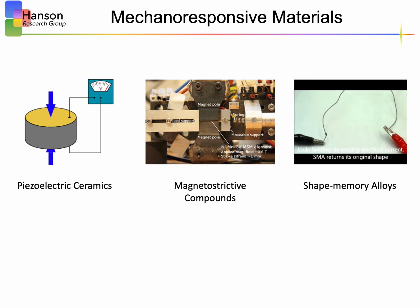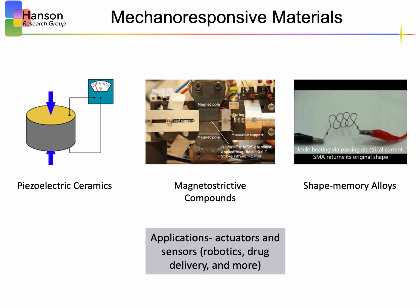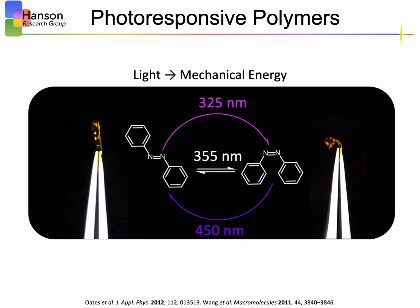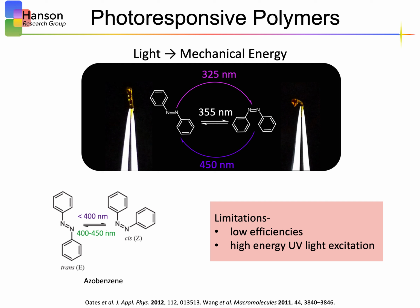Mechanoresponsive systems span the field of materials research, and they include piezoelectric ceramics, magnetostrictive compounds, and shape memory alloys. These can be used for applications as actuators and sensors in robotics and drug delivery. When we talk specifically about photoresponsive polymers, these typically use an azobenzene moiety and direct excitation to garner a trans-cis isomerization. However, this yields low efficiencies and relies on high-energy UV light.